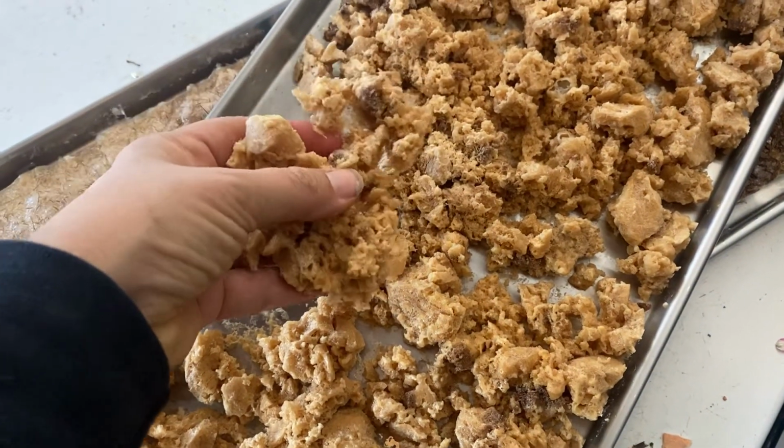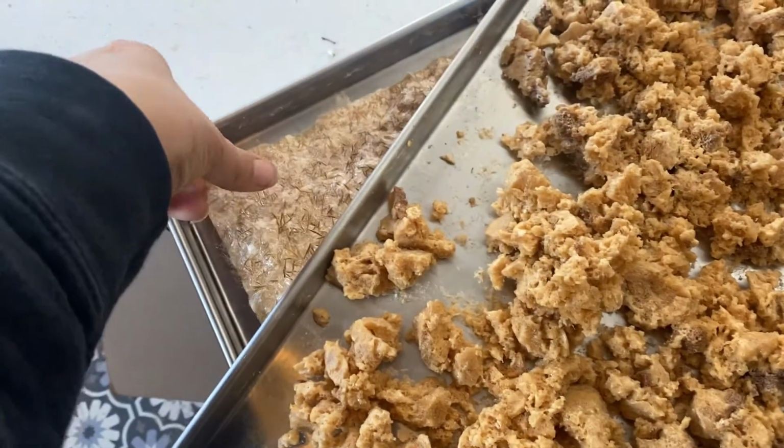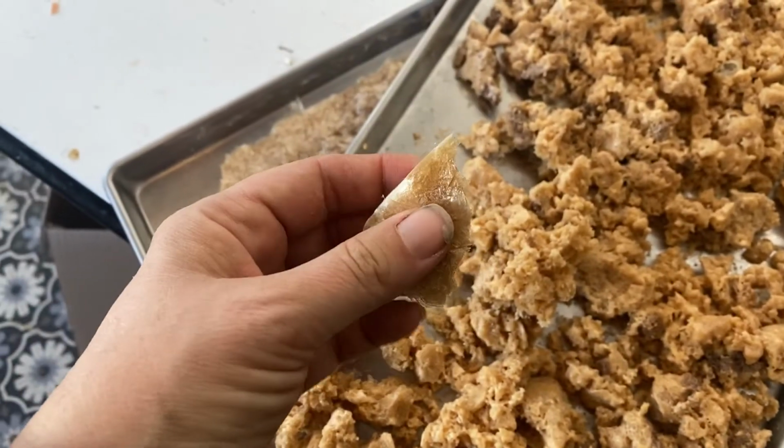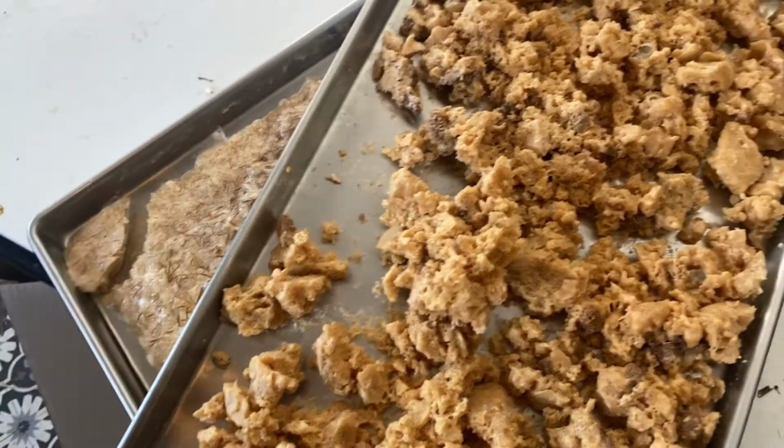It's so hard. And usually the broth is this really light, fluffy stuff. This one just has so much more to it. I mean, this is light and soft, but it's not like I can just crush it with my fingers and put it in the jar. So I'm going to definitely need some extra jars.